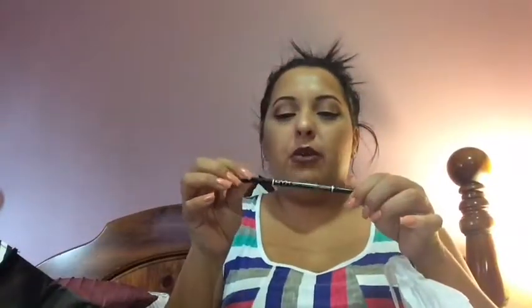I finished a nail polish. This is the Essie polish in the shade California Coral. You guys will see nail polish once in a while as I finish bottles up. I finished a NYX Micro Brow Pencil in the shade Chocolate. This was great. Loved it. Would repurchase.